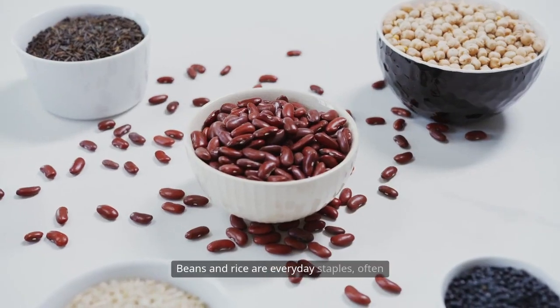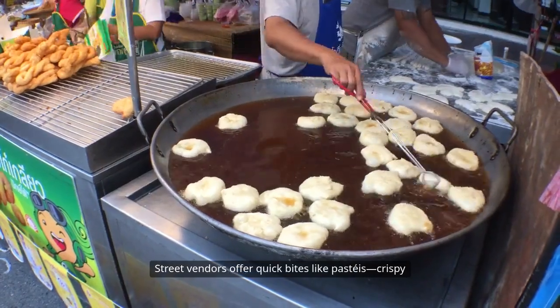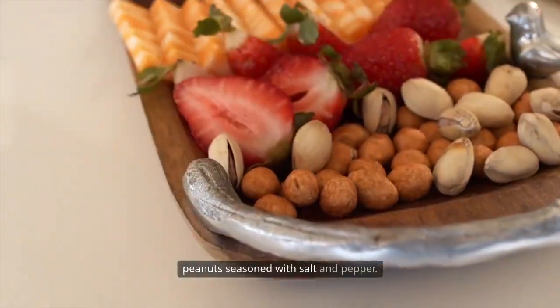Beans and rice are everyday staples, often paired with spicy sauces and fresh salads. Street vendors offer quick bites like pastéis, crispy pastries filled with meat or fish, and jinguba torata, which are roasted peanuts seasoned with salt and pepper.